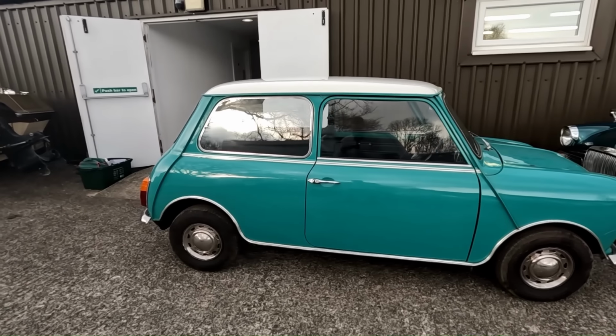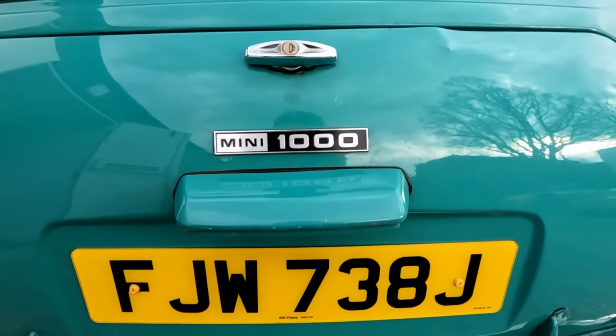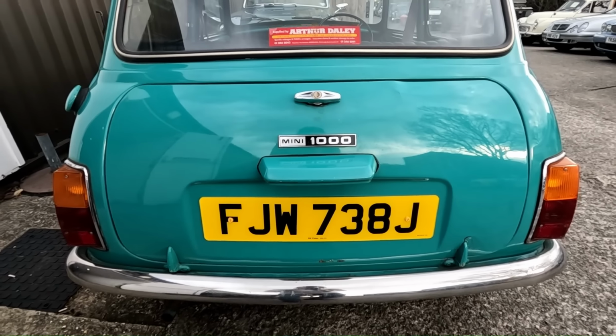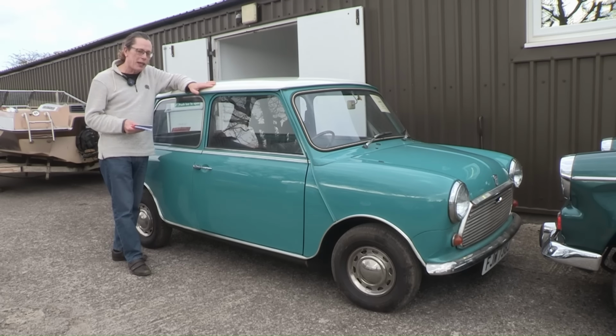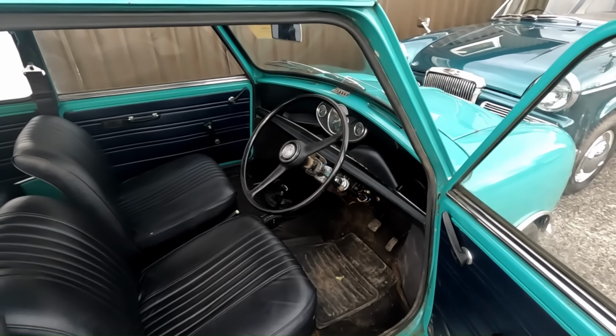It is an automatic. Not so keen on that, if I'm perfectly honest. The old automatic boxes weren't that slick. It's only done 42,300 miles and it comes from one owner, so you're not going to find many of these. It had £2,500 spent on it back in 2019 and it hasn't really been used since.